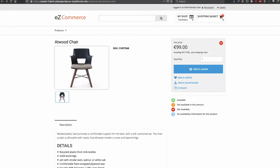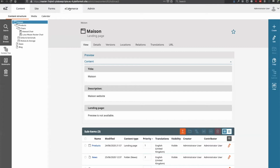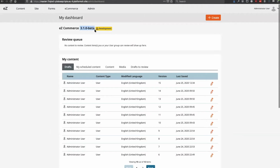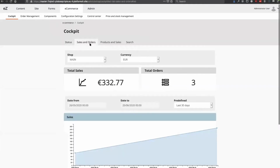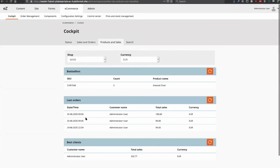This is what I will show you. So the backend is a 3.1 version. I can show you this on the dashboard. But it's 3.1 beta. It's the beta of commerce. And you can see that we have the cockpit. This is completely integrated, the new layout for the cockpit. We have the sales orders, product and sales with the best sellers. I created this instance yesterday, so I don't have a lot of content items, but I was able to submit some orders. Order management works as well.